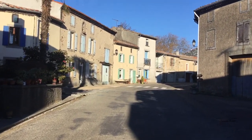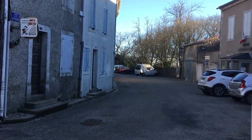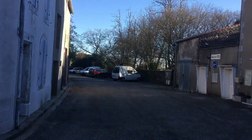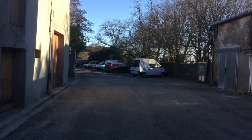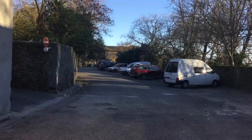Okay, so this is Villemagne in France, a tiny little village where we've been living for the last 6 months. That is Juniper School, right there. And we can actually see her from the window. Every day, I'm going to have to hurry if I'm going to get around to the church, because I'm already up to 1 minute. So here we go.